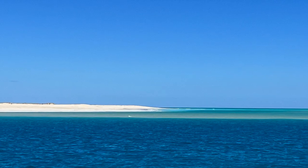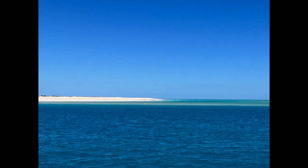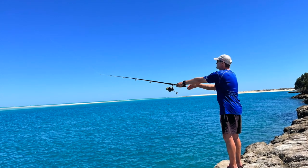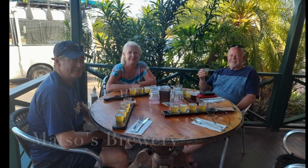pearling industry with many pearl retail shops if you're into pearls. It's worth a trip out to Willie Creek for fishing and more pearls and pearl tours. Matso's for beer and ginger beer tastings and a good meal. We loved Broome, we didn't want to leave.